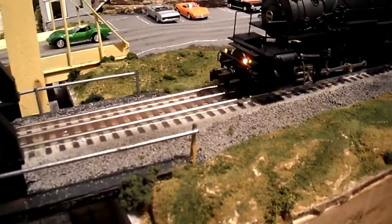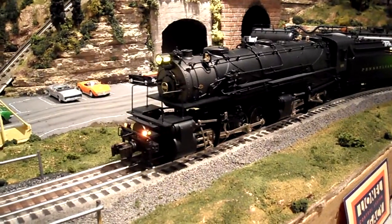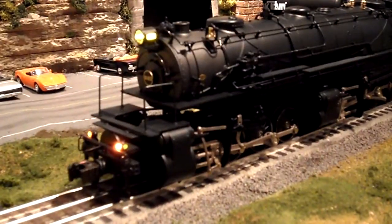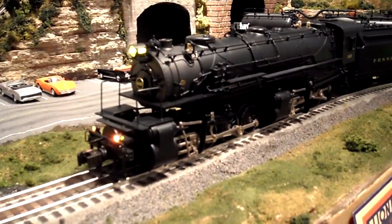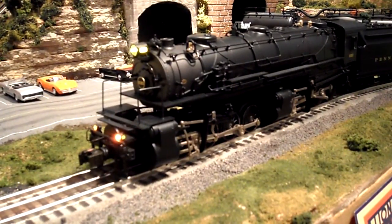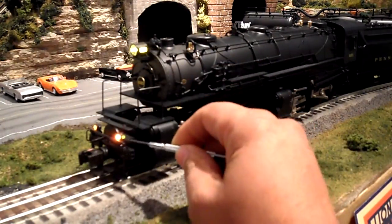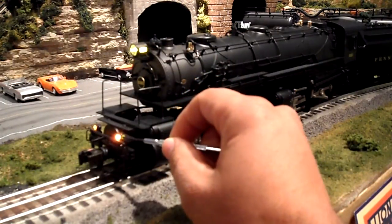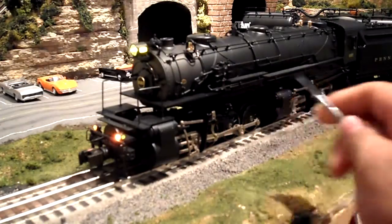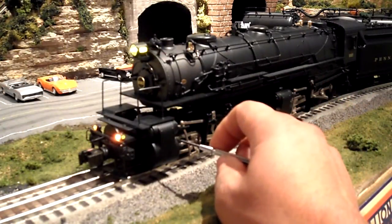Moving on to the engine, I'm going to start from the front of the engine and work my way back towards the tender. So on the front of the engine here we have an electrocoupler, the coupler cut bar, the marker lights with the green and red LED lighting, the exceptionally large steam cylinders on this engine, which are really cool.